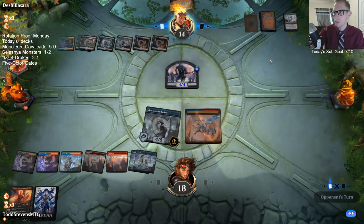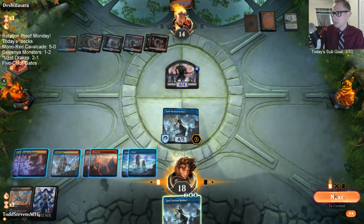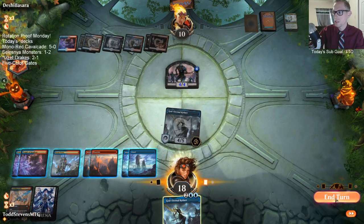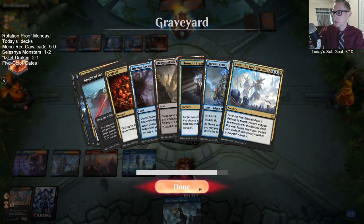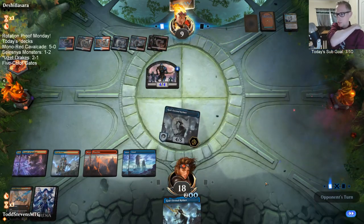That was a really good mill over for them. Three lands and a Thought Erasure. Just four dead cards they milled over. That was a great mill over for them. Last time it was a pretty bad one. This time it was a great one.